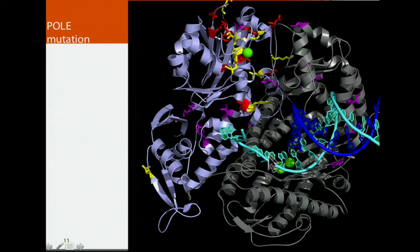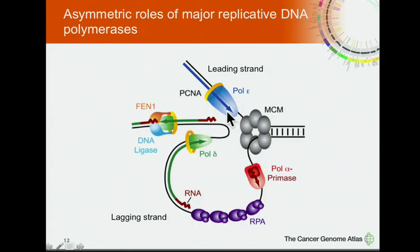And the gray domain here is the polymerase domain. You can see the double helical DNA moving through here. This purple-ish is the exonuclease domain, and the red and yellow are amino acids that are mutated in our data set. And so they're all clustering in this one area of the exonuclease domain. So earlier I mentioned that there are actually two polymerases. One is pol E and the other is pol D.